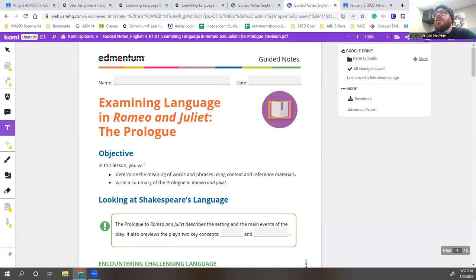So you're going to click download, and you want to download it into your Google Drive. Yours may look a little similar, but you're going to download it into your Google Drive. It looks similar to this, but it says Google Drive.